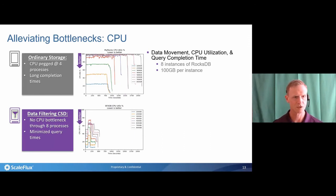And we're reducing the query times, which is the right end of each of those bars, how quickly the query finished. And then if you think of the CPU resource that was consumed, it's really represented by the area under the curve. So without filtering at the drive, you can see how much more CPU resource is consumed when you're doing the filtering at the CPU instead of filtering that data out at the drive.